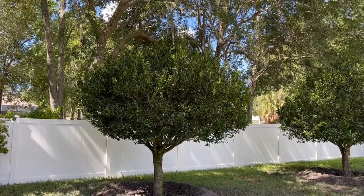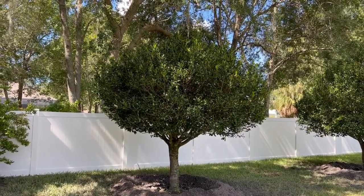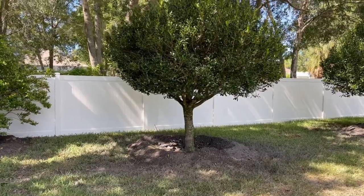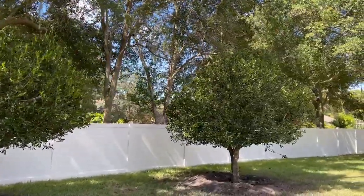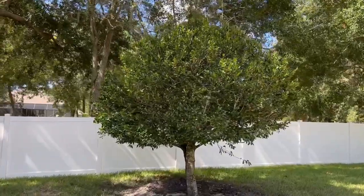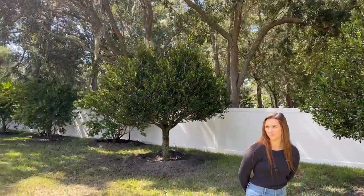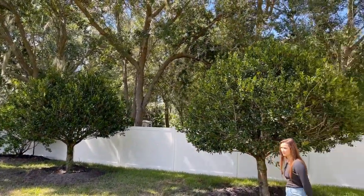Nellie Stevens are usually a bush, wide at the bottom, narrow at the top. You can see that there is no bottom on these. The lower limbs have been taken off, and all we have left is a giant ball. These are 12 feet tall and 12 feet wide. Absolutely stunning. We have a supply of these, and I don't think much of the industry in Florida is aware that these are even available.